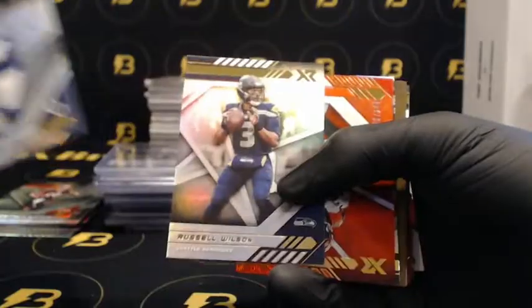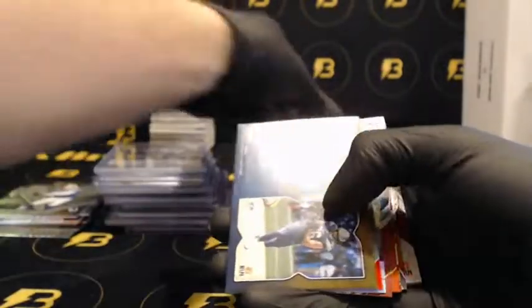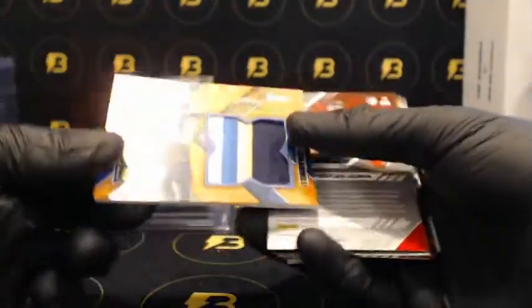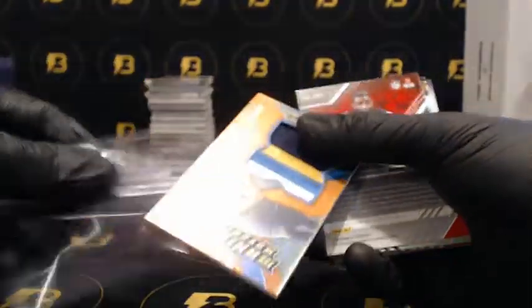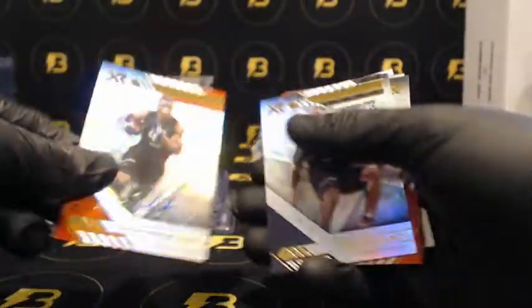We got Davidson for the Falcons. We got Rivers and Wilson. Higgins to 249 for the Bengals. We got Carr to 249 for the Raiders. And Henry, very nice. Four-color patch, 8 of 15 for the Chargers. Nice hit. Nice patch. Got Peoples-Jones out of 199 for the Browns. Nice rookie autograph.